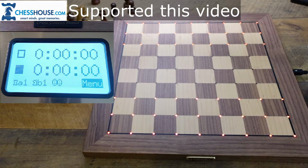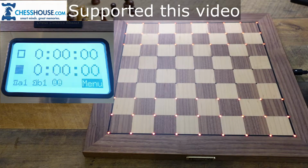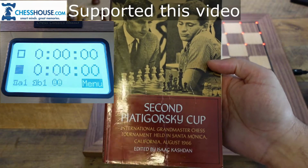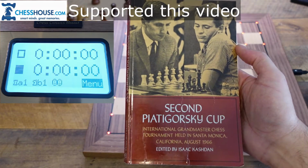In this video, we're going to do a position setup, and right now I took all the pieces off the board, so you'll just see these red lights. With that said, I'm going to pull a position from this book here, the Second Piatigorsky Cup, which is probably one of my favorite chess books.